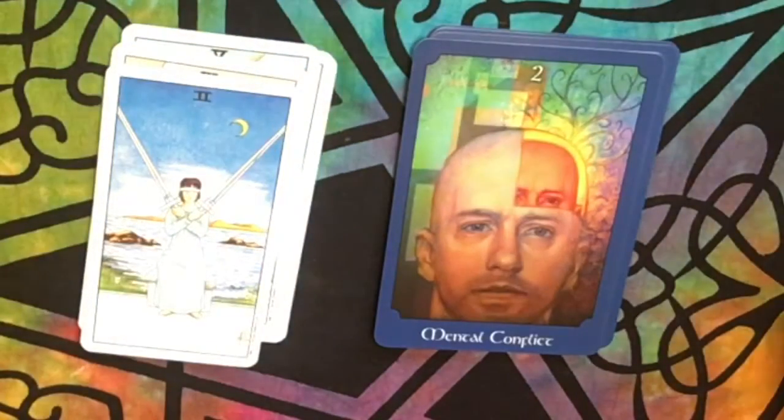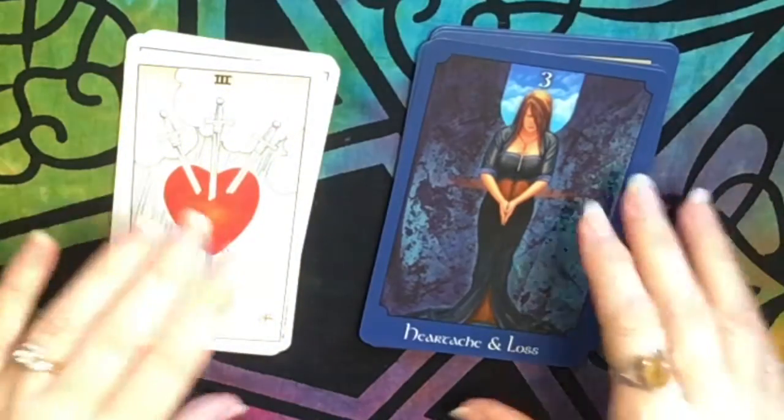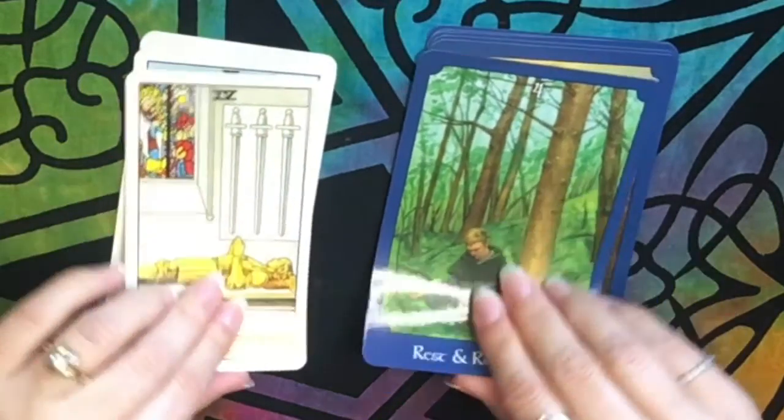And I meant to mention earlier, but as you can see as we're going through this, this deck definitely scores an A on the racial diversity scorecard. There's a lot of different cultures and races represented here.